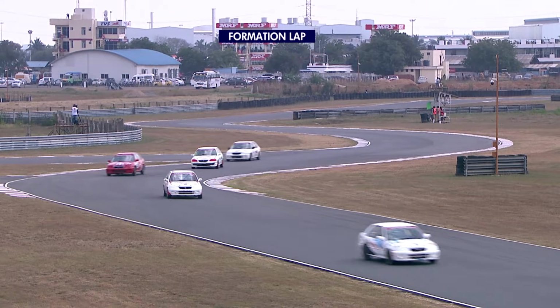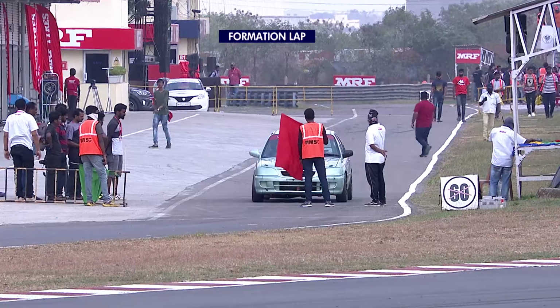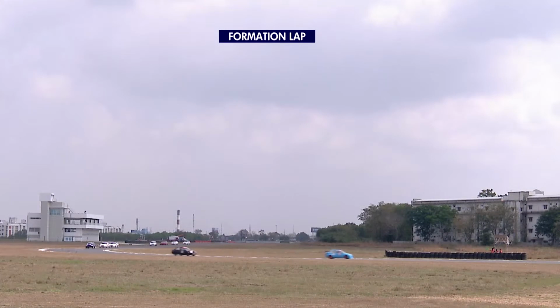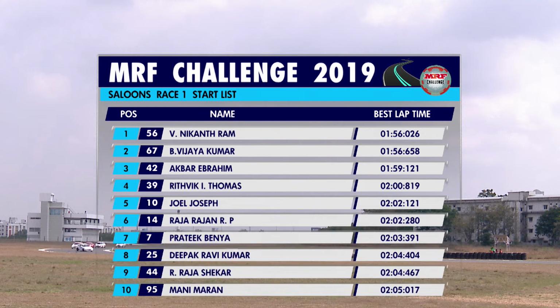So through they turn, out of turn 3 into the S's. And Raja Rajan, one of the rapid drivers within the Superstock category, he's going to have to really be rapid here because he's lost a huge amount of time, of course, by being condemned to start at the back of the grid, which is headed by Nikanth Ram from Ravikumar and Akbar Ibrahim lining up third. Then Ritvik Thomas, the quickest of those in the Superstock class, ahead of Joel Joseph. Raja Rajan is going to start, as you've seen, from the pit lane with then Pratik Benya lining up next.